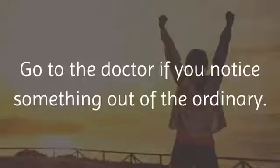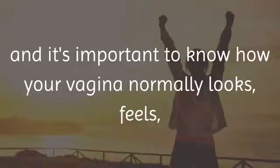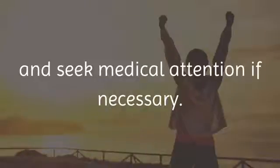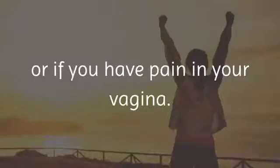Go to the doctor if you notice something out of the ordinary. Many women aren't familiar with the way their vaginas look and feel, so they aren't aware when something changes. Every vagina is different, and it's important to know how your vagina normally looks, feels, and smells so that when something changes, you'll notice and seek medical attention if necessary. Go to the doctor if you notice a stark change in color, warts or other bumps, discharge that smells or looks different, or if you have pain in your vagina.